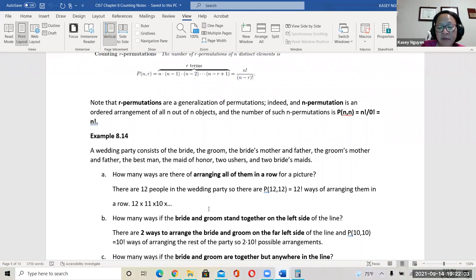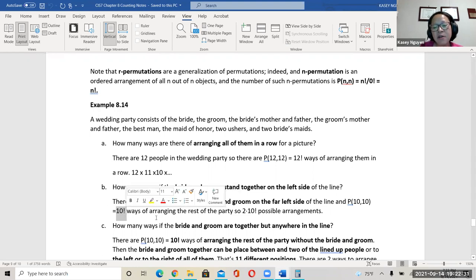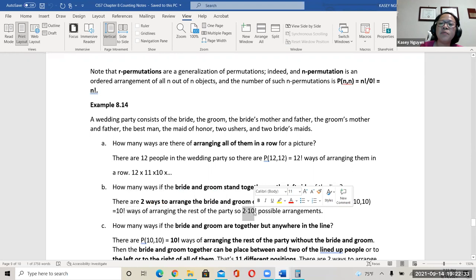Then how many ways if the bride and groom stand together on the left side of the line? So then you would have 10 factorial because now you remove the bride and the groom because you already put them on the left side. So we can do bride, groom on the left, or groom, bride, right? Bride on the right, groom on the left, and vice versa. So you would take the 10 factorial, then you would multiply it by two because there are two ways that you can arrange that, either the bride on the left or the groom on the left.